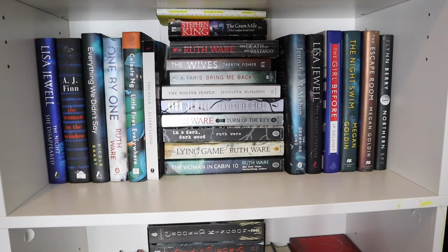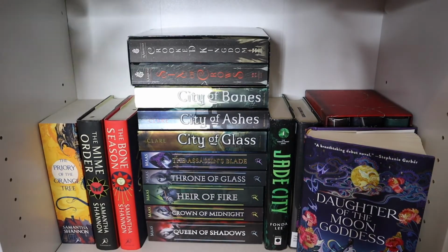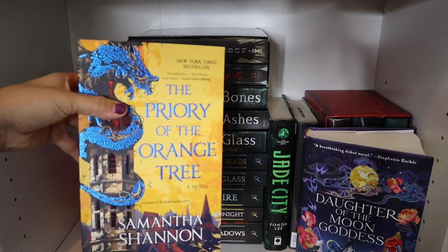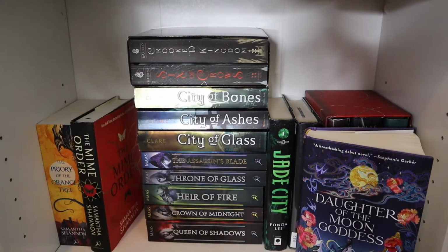Now on to sci-fi fantasy. Alright, now let's start with our sci-fi fantasy section, which includes a couple of Samantha Shannon books: The Priory of the Orange Tree, The Bone Season, and The Mime Order.